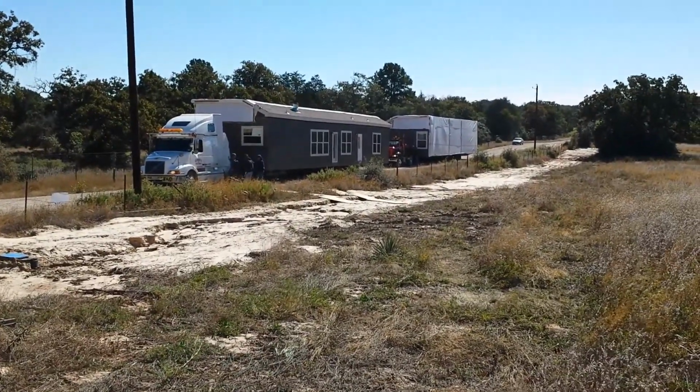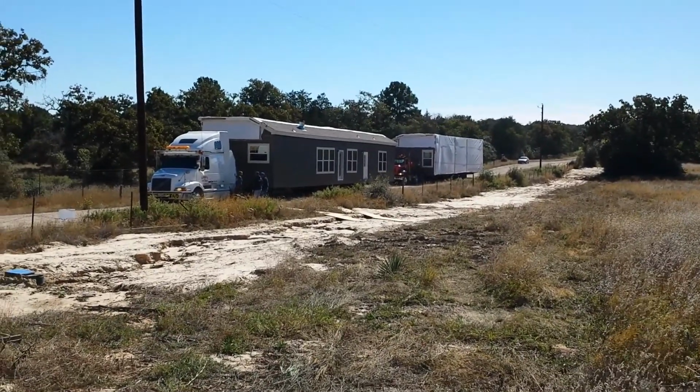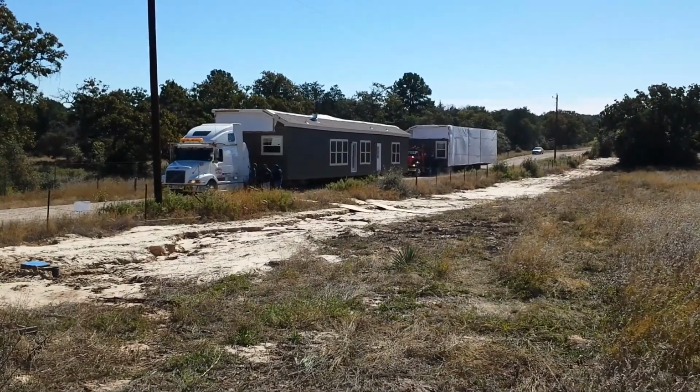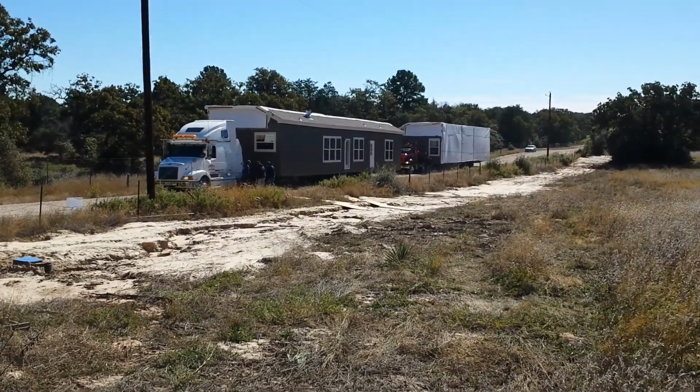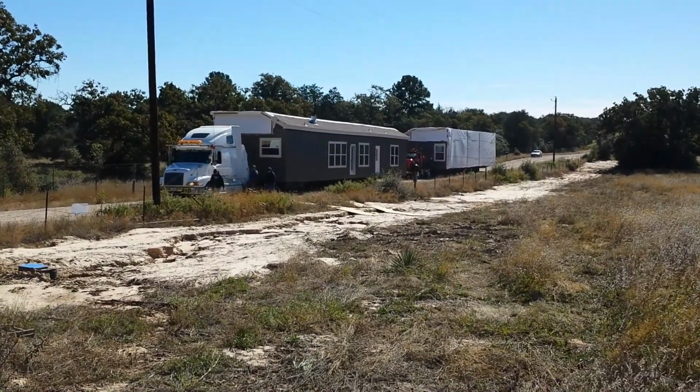Today is Wednesday, November 13th, 2013. The day has finally arrived when our house is out here. They completed the house in the factory a couple of weeks ago, and they've been waiting on the foundation to be finished.